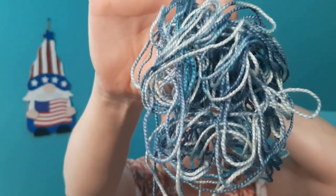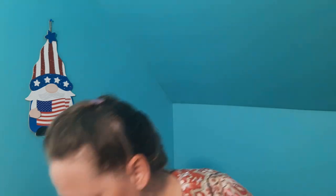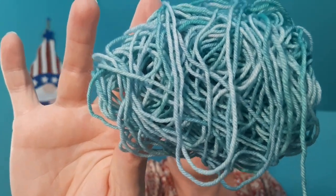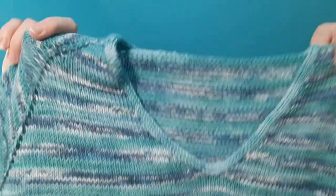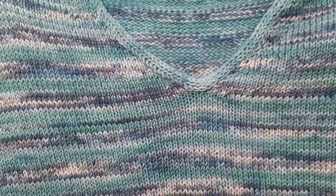If I can get it, this is how much I have left of In Your Dreams, and I didn't figure I was going to have enough to do the whole I-cord around the neck. And then I did the I-cord around the neck, and this is how much I have left in Lake Erie. So I was pretty good on the amount of yarn to use, able to get it all done. But yeah, very, very happy with this. Like I said, I just got this off the needles yesterday, finished it.